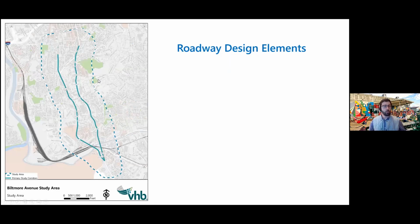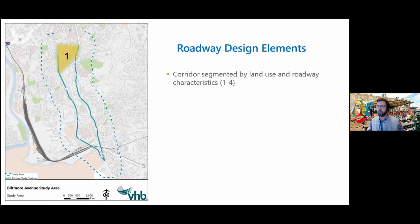Next, I want to look at the roadway design elements, and these are more of the characteristics of the roadway. So, you know, how we break these up into manageable chunks, because we are dealing with several miles of roadway and an east and west section. So what we've done is we've segmented the corridor into east and west in segments 1, 2, 3, 4, north to south. You'll see these here with breaks at South Side, Hospital Drive, and Bryson Street.